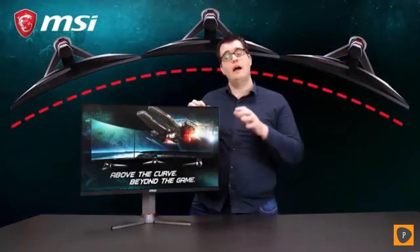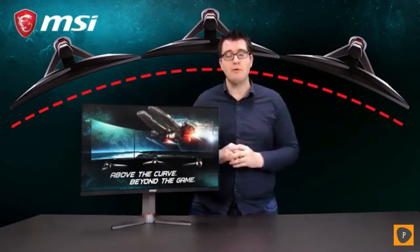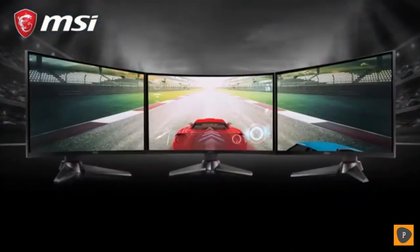To get more gameplay immersion, our gaming monitors are curved. The great benefit of this is that you can see more of your screen in your viewing field, and it will make you feel more connected to your gameplay. An extra is, if you have two or three Optix monitors in a panoramic setup, you can create the perfect curved viewing line.